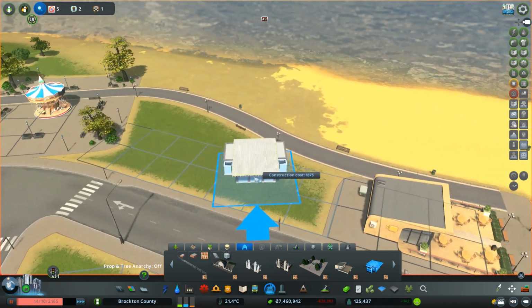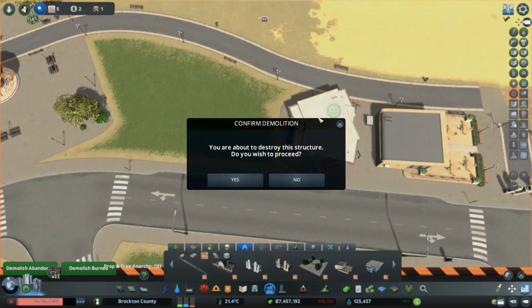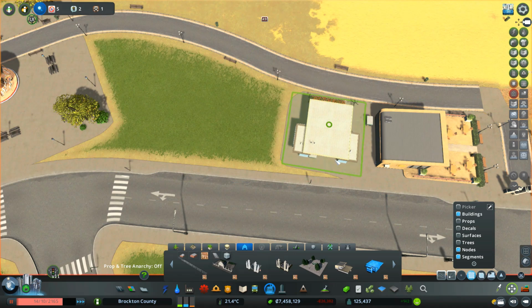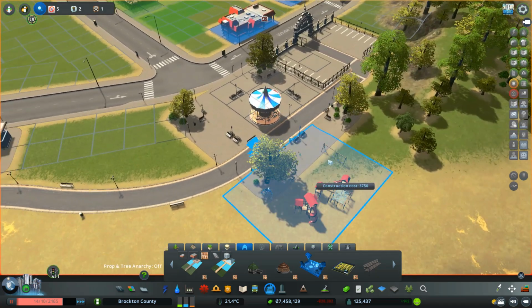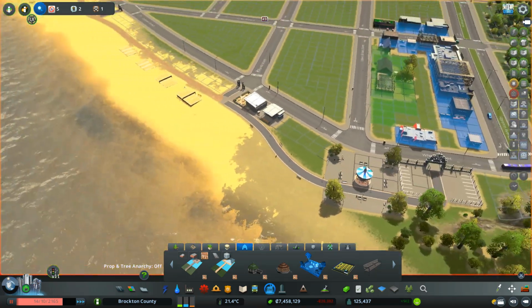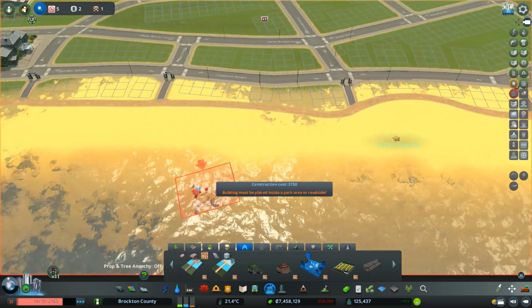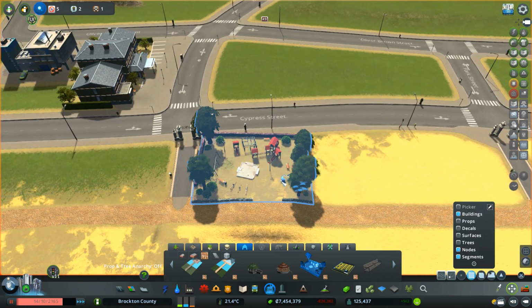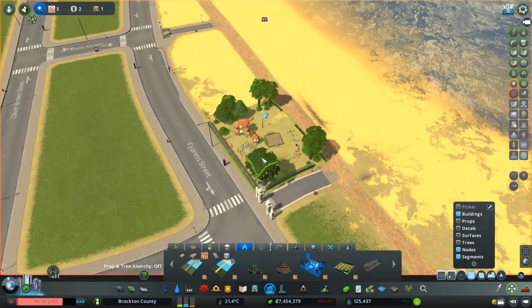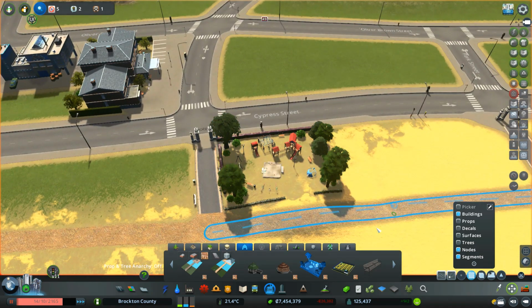There we go. We'll have the restrooms over here. Let's just recenter. Oh geez. We'll just recenter them so that it's a bit nicer. Alrighty. And a playground. Yeah, I don't know if at the playground. Maybe over here. Yeah, that could be nice.